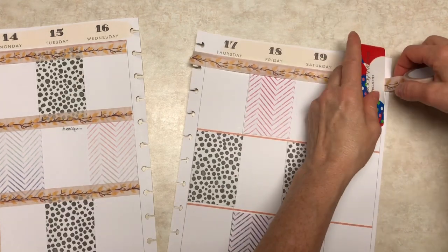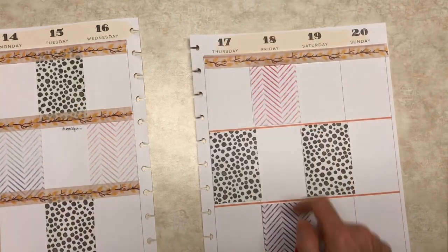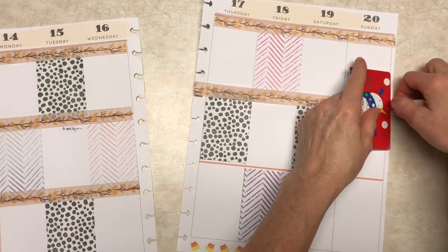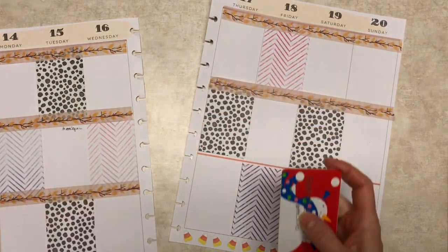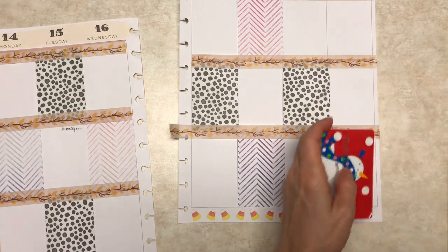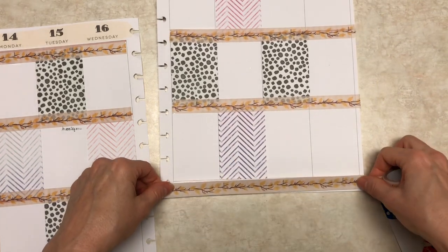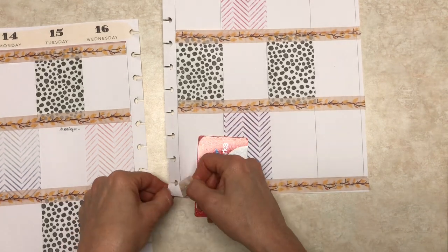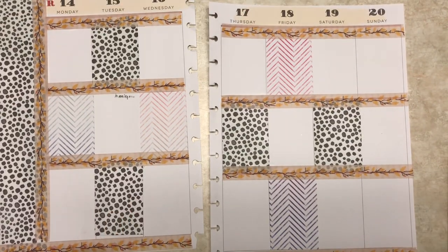And I think I got this washi at Michael's in a tube. That's usually where I get my washi, there or the Dollar Tree. And like I've said so many times before, I love Dollar Tree washi. I really do love how that turned out.